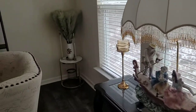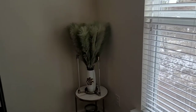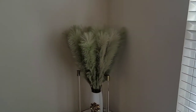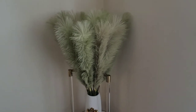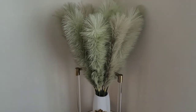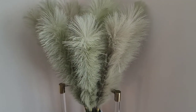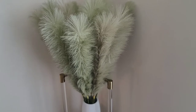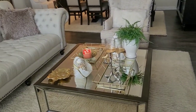Then over there, I just purchased those pampas from Inspire Me Home Decor. The color is so pretty. It's kind of a little dark in here, you guys, because it's snowing, so it's kind of grayish, so there's not much light. Well, hopefully you can kind of get the color of it through the camera. But yeah, they're so pretty, they're beautiful. And yeah, I think that's about it. I don't think I have anything else.